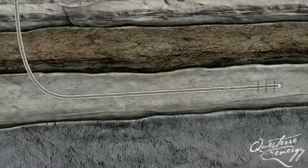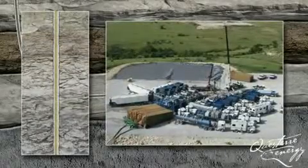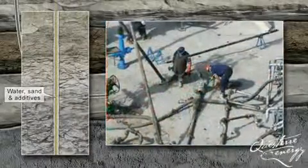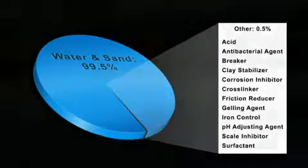Next, because shale is tight or compressed, the well will have to be fracked. Known as hydraulic fracturing, this is a process where water, sand, and additives are pumped into the wellbore and down the casing under extremely high pressure. Water and sand make up over 99% of this frac fluid. The remainder consists of compounds commonly found in consumer products.